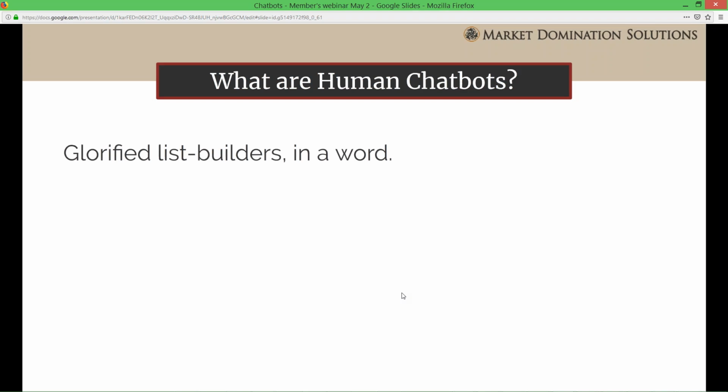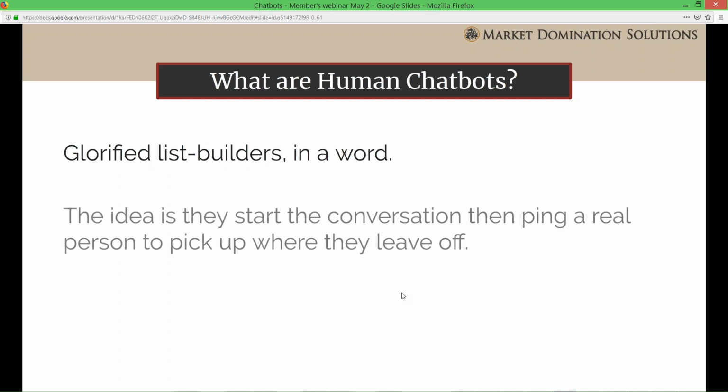All right, so what are human chatbots? 99% of the time, the human chatbots are glorified list builders, sadly. The idea is you start conversing with a chatbot, they say just a couple of things, then they try to get your information, and then they're going to pass you to the help desk, and the help desk is going to get back to you, right? And sometimes that works. So I've had a few people come back to me on their website really pretty quickly, like within 10 minutes, before I'm one of the 70% that's moved off to somebody else.